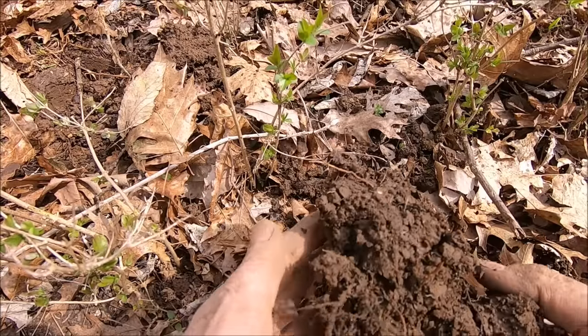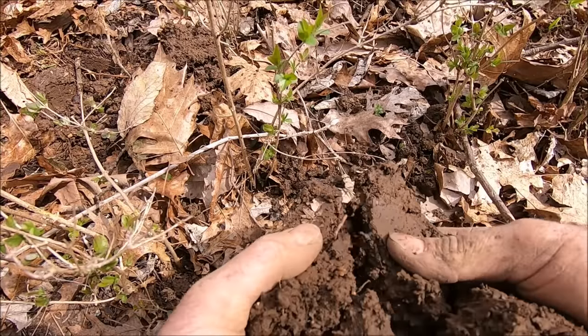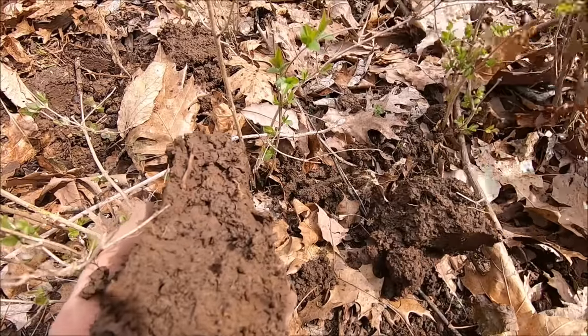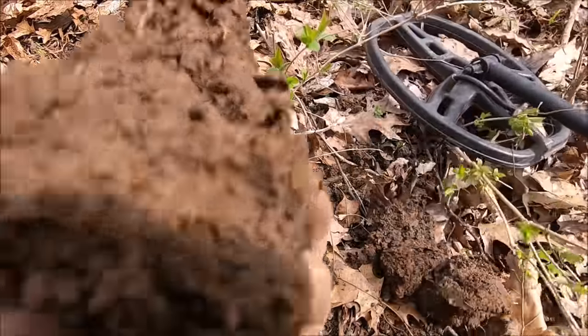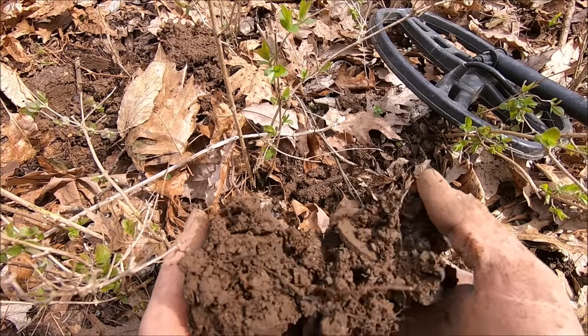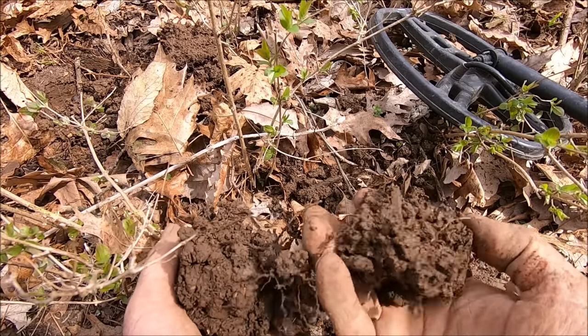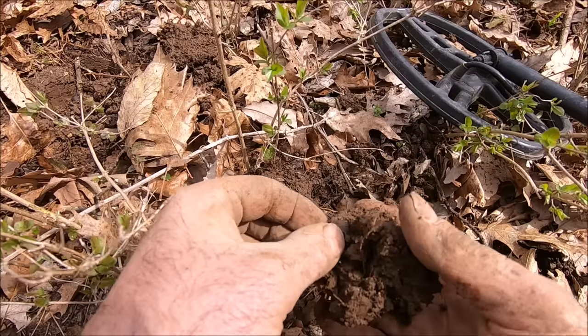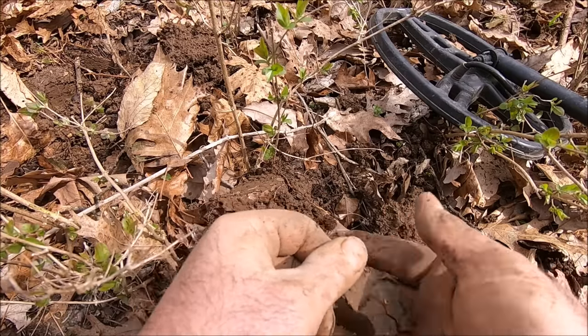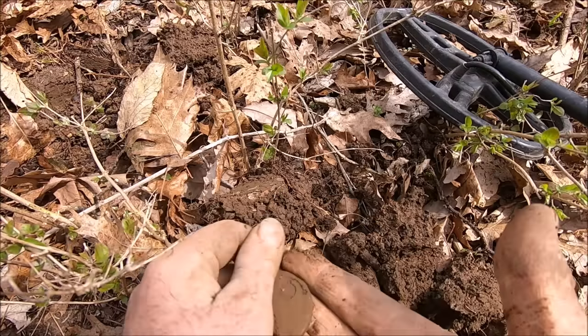You see it? Hopefully it's not like a mason jar lid. Sounds a little high for that, though. I don't have my machine over here. We'll bring it back. Alright, there we go. It's in this one anyway. Oh, there it is. What is it? Oh, it's really thick. It's not a coin, obviously. Oh, it's part of a watch or a clock or something, I would guess.